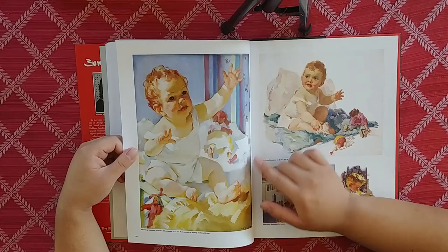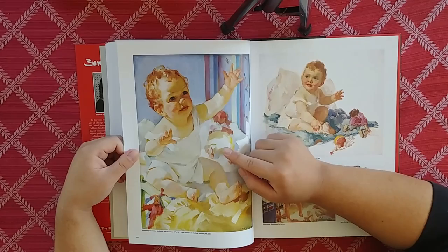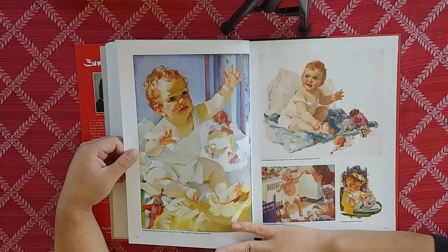Look at this. We got a little baby right here. Look at how cute he is, dude. He's got such pinchable cheeks, man. That's a beautiful baby, man. And the color, oh my god. And you got the blanket right here with these big glops of paint, dude. You know me, dude. I like thick impasto paint.